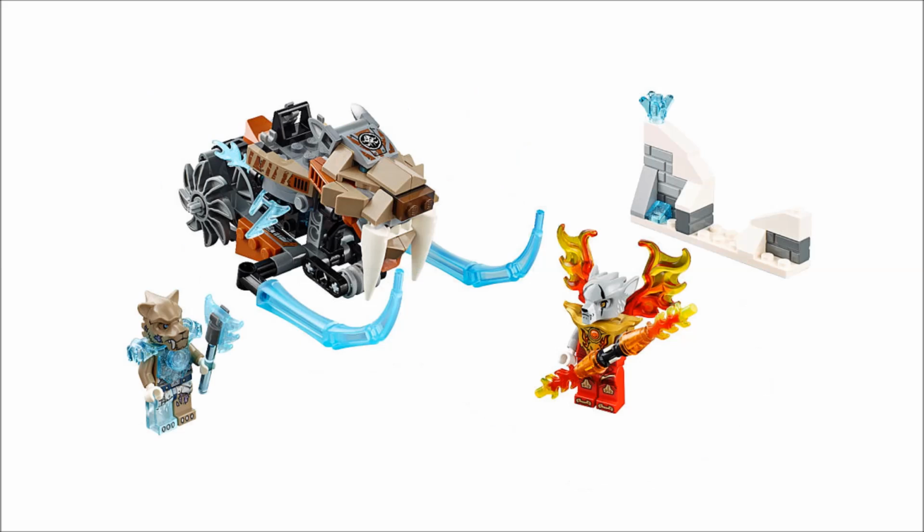Both of the minifigures aren't exclusive, at least in terms of the characters themselves. I think they do have some new printing, so that's good. Because you do get Strainor and you get Juarez, which Strainor came in 2 or 3 sets in 2013 or 2014. And Juarez, of course, we've been getting Juarez since 2013. He's kind of like the wolf leader now.